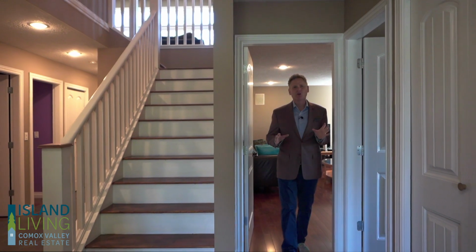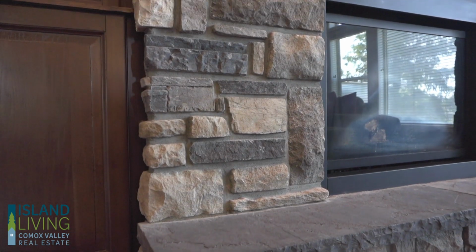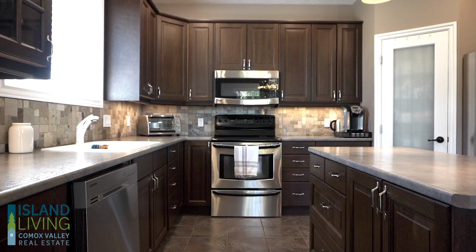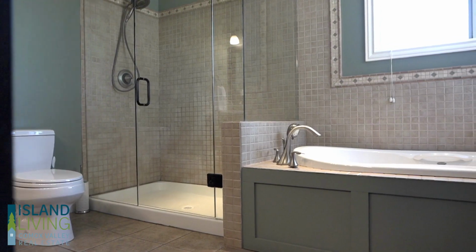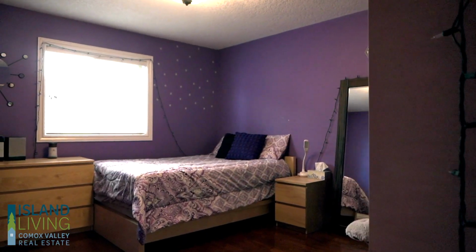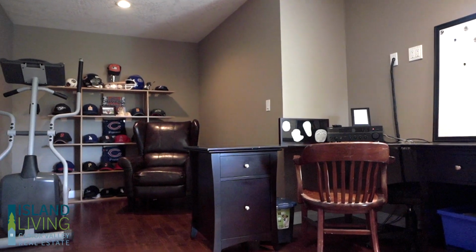This large and immaculate home boasts over 3,300 square feet of living space and will suit any size family. With bedrooms and family areas on both levels, everyone can feel like they have their own space. Five bedrooms, three bathrooms, and plenty of office space to make it easy to work from home.